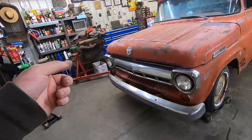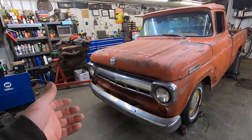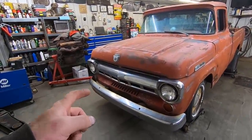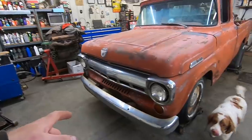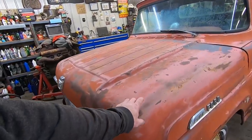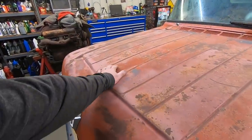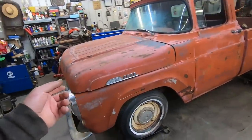57 is the only year that they got the single headlights. They kind of got the same grill that carried over from the 56s. I think it's similar anyway. This one's got the chrome version of it. I'm not sure if this bumper is original, but I don't think it is. What do you think, Duff? Is that an original bumper? He says definitely not. And then I think 57s and 58s got what I call the washboard hood on it. Pretty swanky.